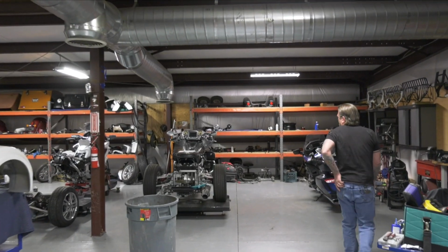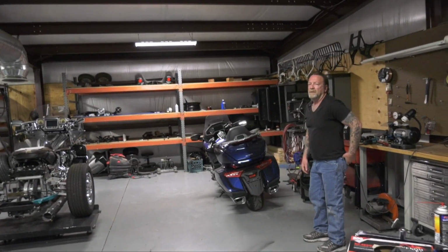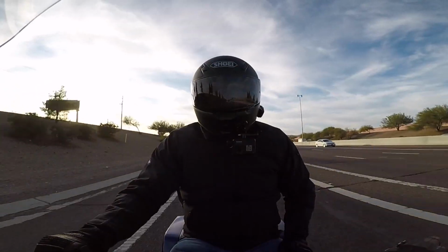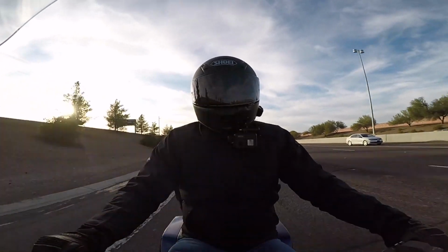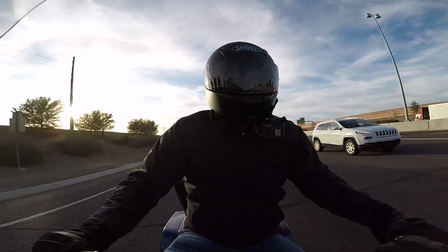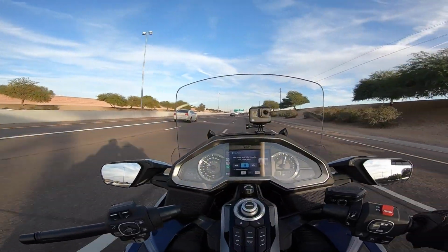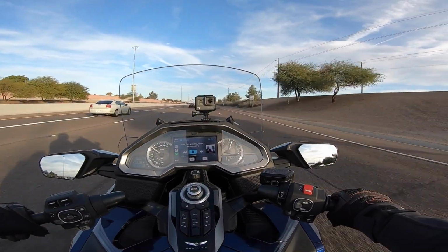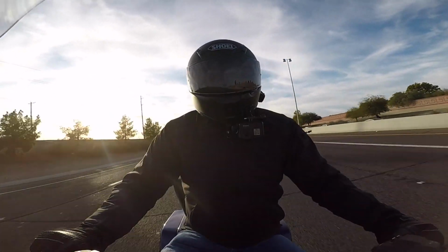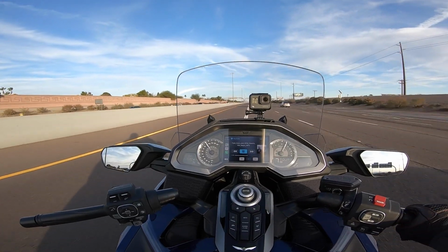So I saw this bike sitting in the American Bike and Trike shop, and I asked him, and he said it's one that he's going to convert and put up for sale. So I asked if he would mind if I took it for a couple days and tried out the Gold Wing. I've never ridden a Gold Wing before. He said sure, so that's why I have this bike. I thought it would be a great opportunity to take it for a spin and see what it's like for a couple days. And I have got to say, I'm pretty impressed with this Gold Wing.